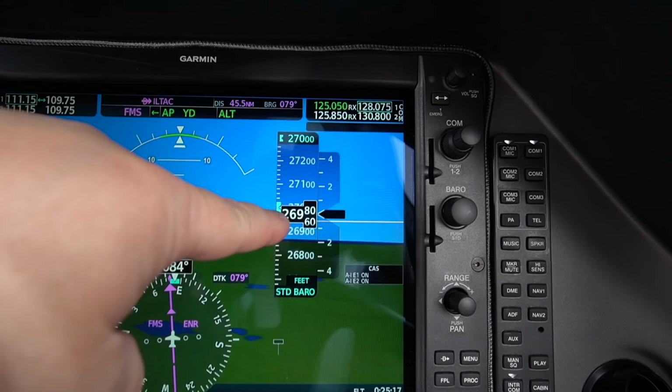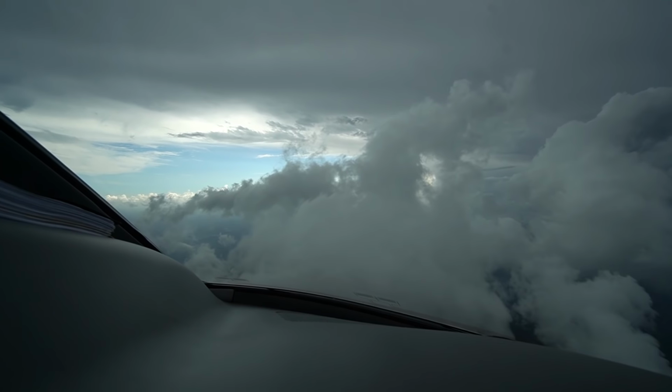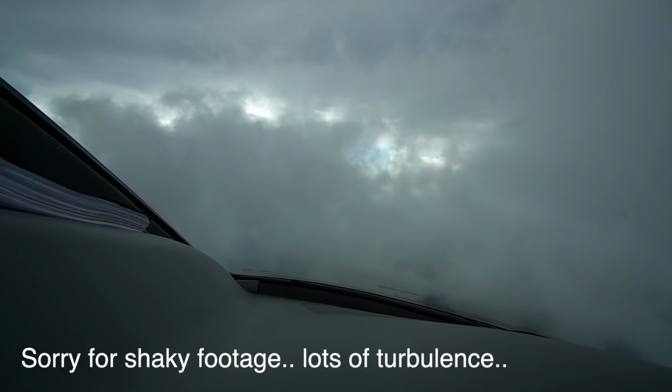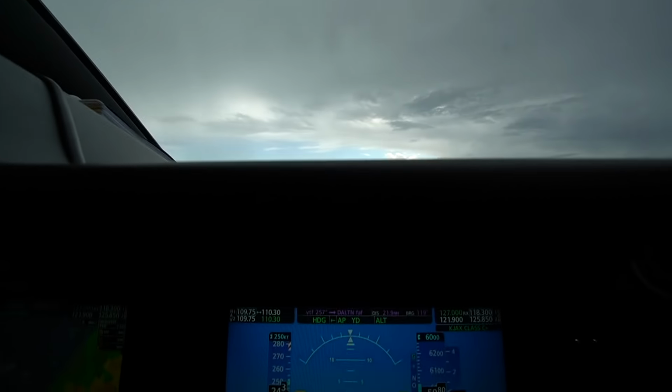We're at 26,960 feet. So we've been in the air for maybe 45 minutes. It's a short flight. It's just Panama City Beach to Jacksonville. We're finally getting out of the clouds a little bit. It's a lot of turbulence. As soon as you hit the clouds, you can feel the turbulence immediately.